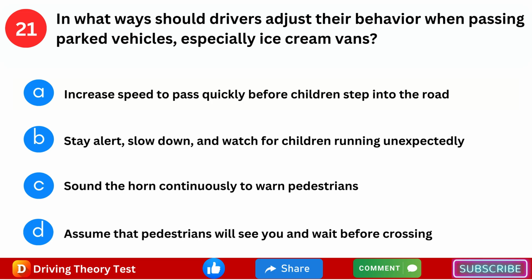In what ways should drivers adjust their behavior when passing parked vehicles, especially ice cream vans? Option A, increase speed to pass quickly before children step into the road. Option B, stay alert, slow down and watch for children running unexpectedly. Option C, sound the horn continuously to warn pedestrians. Option D, assume that pedestrians will see you and wait before crossing.